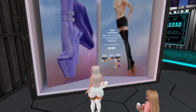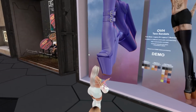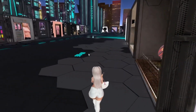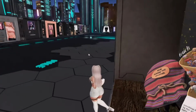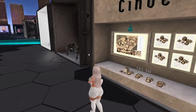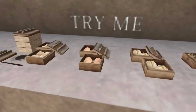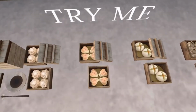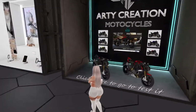Oh. Those are nice. Those are nice shoes. I'm impressed. Good job. Ooh, what's this? Oh, they're little dolls. Oh, cute. Aw. Tell your worries and make a wish. Aw. What is this? Oh man, all this food looks so good. I'm so hungry. Okay, so it looks like we got little buns and dumplings, which all look delicious. And a motorbike.